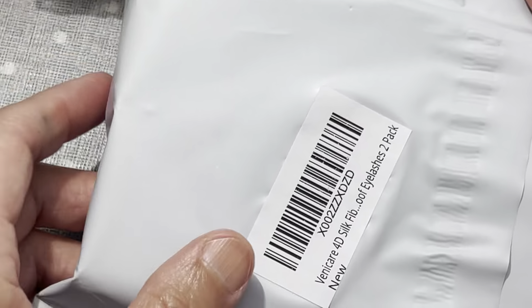Let's take a look. I always buy this. One friend said that they should pay me, or I should propose that they pay me. But anyway, this is very inexpensive. I always buy it. It's quite safe that I buy the same thing. Now let's take a look at this one.